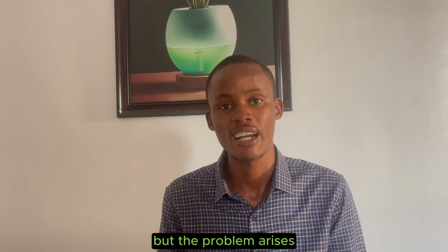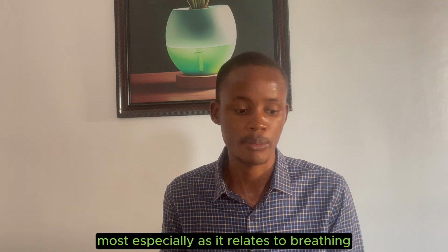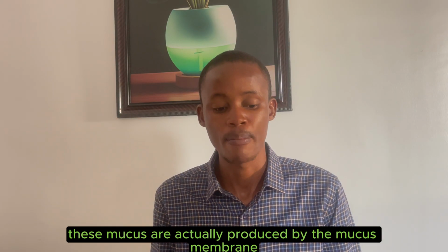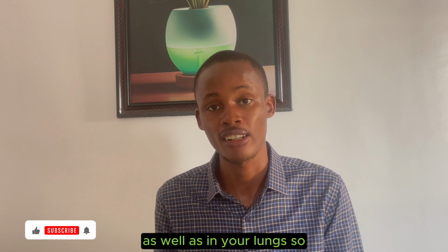But the problem arises when there is overproduction of this mucus, which can make you a little bit uncomfortable, most especially as it relates to breathing. You're going to find it difficult breathing. Now, this mucus is actually produced by the mucous membrane that lines your mouth, your throat, your nose, your sinuses, as well as your lungs.